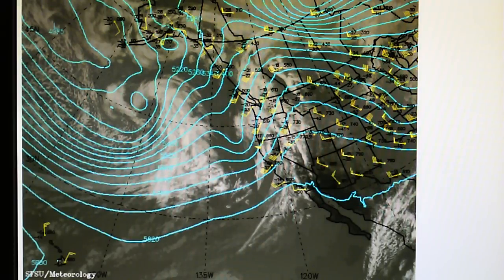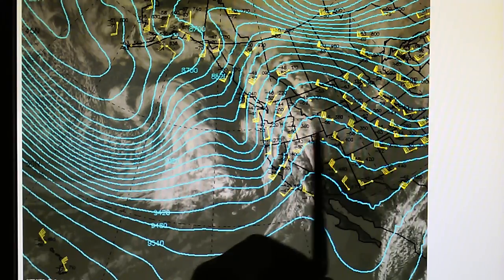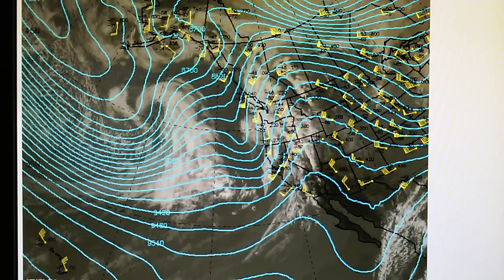All right, here is the 500 millibar. You can see some ridges here. There is some indication of low pressure down here. Got a little bit of low pressure here. Let's take a look at the 300 millibar. And we see some low pressure indicated down here. And of course, we've got some ridges here.